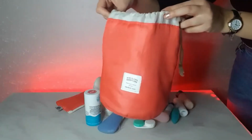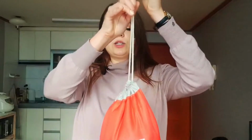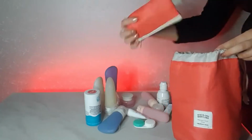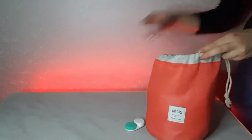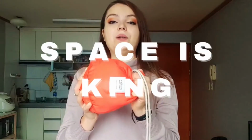What I don't like about this case is one, it's bulky, and two, it's not plastic inside, which means that actually it is. It is plastic. Okay, never mind. Forget about that. So the one that I use right now is a plastic bucket case, and you can find many of these on Amazon. What I really like about this is that first, it's a drawstring, which means that it draws things up. So then you have less space that you're using, and you know space is king when you're traveling.